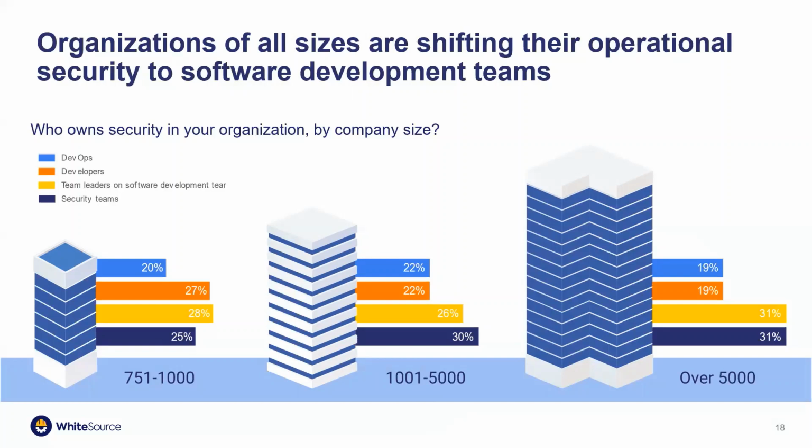Around 70% of the respondents stated that ownership lies on the software development side. And it doesn't matter if it's DevOps, developers, or team leaders on software development teams, but still the development side. While only around 30%, we see 25, 30, 31%, think that security is still in the hands of the security team. And if I may say, those numbers are also a bit misleading, I think, because when you ask someone who's in charge of security and one of the answers is the security team, then this is the natural ad hoc reply. But if you ask someone who's in charge of remediating vulnerabilities, then maybe the answers would be even higher in favor of developers. I don't know, it's just a guess.